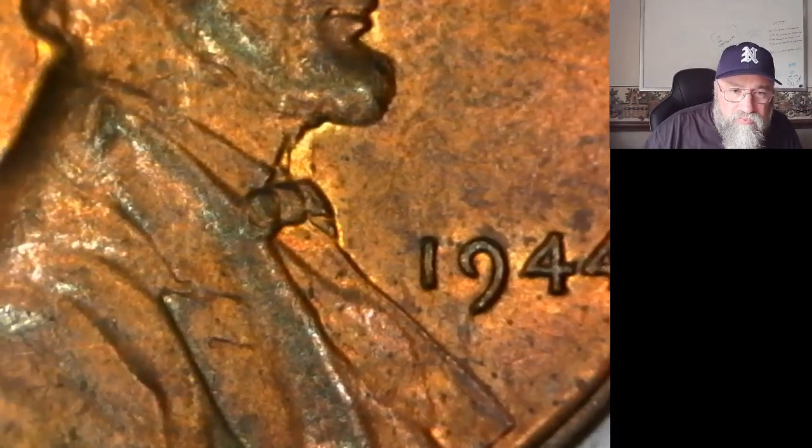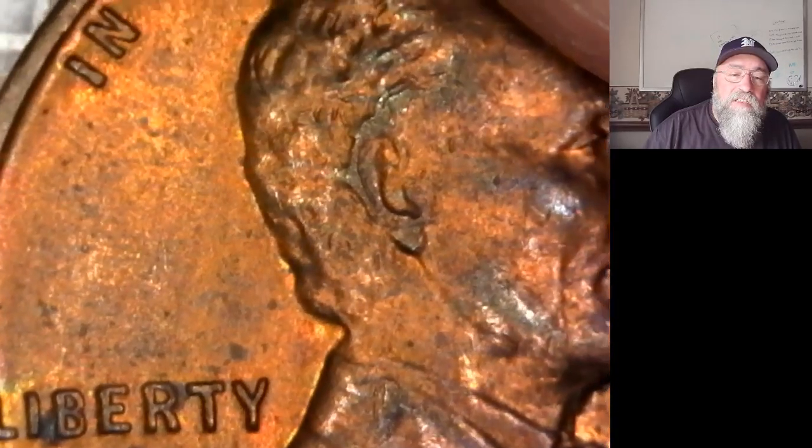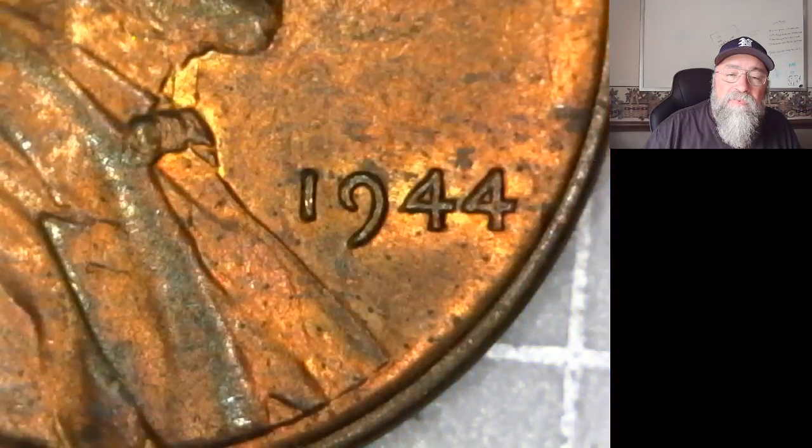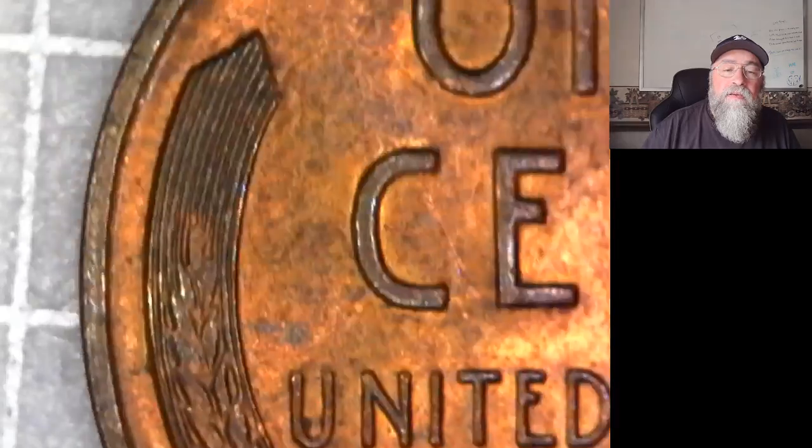Look, looks like something going on underneath the chin there. Could be a clash. I don't see any evidence of one anywhere else, but this 44 is in pretty nice shape, actually. It's got some nice color to it. Let's see, if that was a clash, what would be there? That corresponds to about the position of the end, but you know what? When I look under the loupe, it looks like just dirt or some weird toning on it.